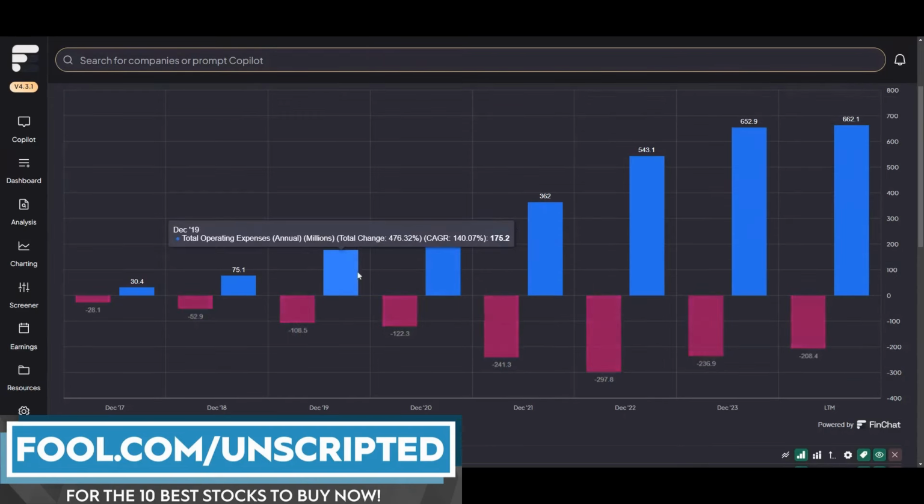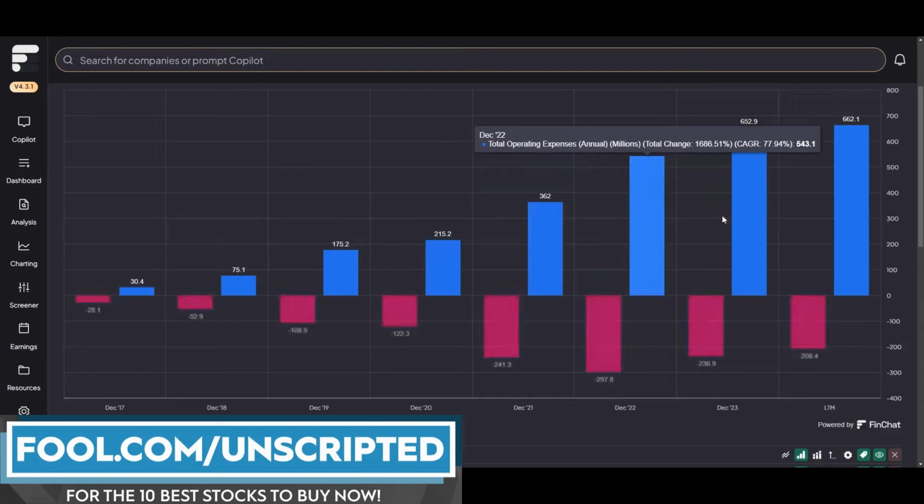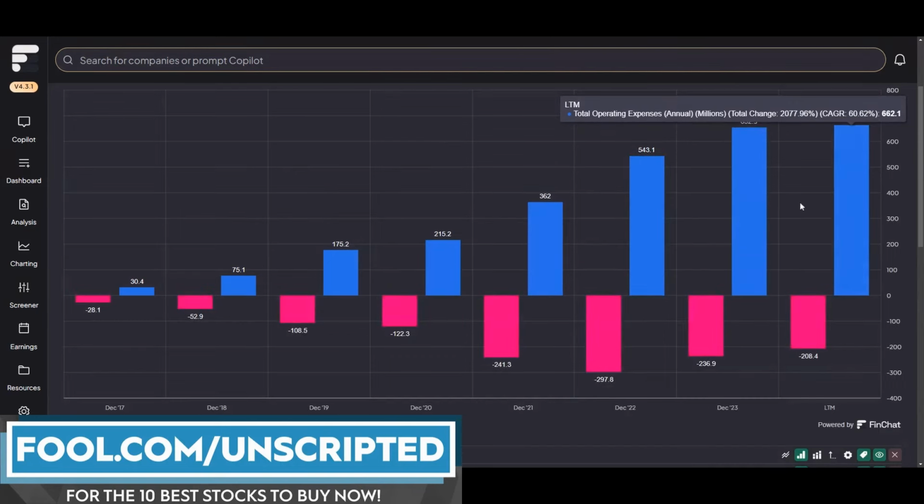But again, the key is we've seen operating expenses continue to rise and rise and rise. Now, to a certain extent, that's offset because of a lot better job with underwriting, moving from gross loss ratios in the 80s and even in the 90s in a couple of quarters down now to the mid to low 70s.